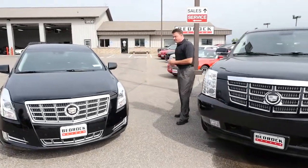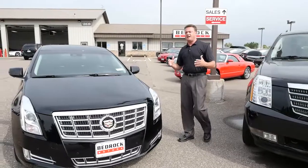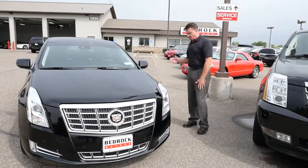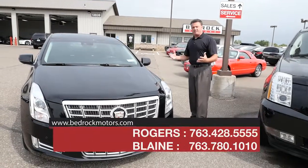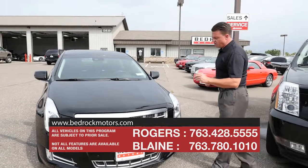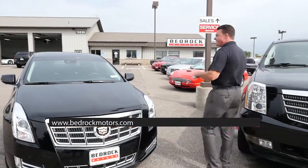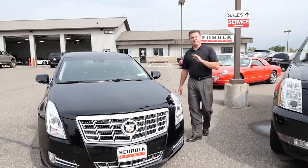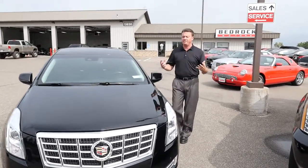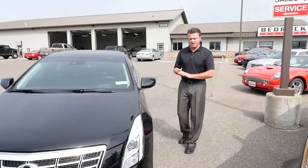And when you see something new coming out and you see the technology and where the car business is going, Cadillac, I think, struggled for a little bit. And what they came up with to make up for it is incredible. This is a 2013 XTS4. One of the most impressive cars I drive. I drive cars for a living. I'm so impressed by this car, you can't believe it.